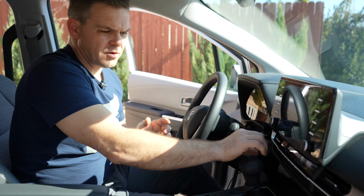Now you have a lot of space to add stuff in here, and you still have the cup holders here. There's 2 more cup holders here. We have a big size compartment in here, and then we also have the USBs.